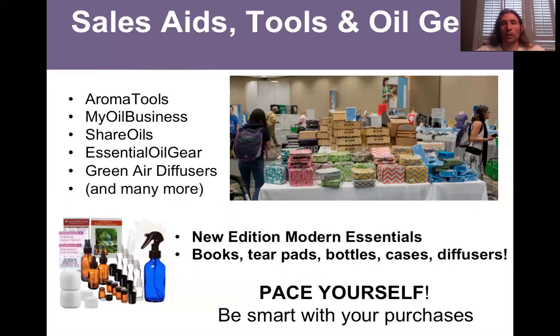So there's lots of other places: Aroma Tools, My Oil Business, Alta Oil Life, Share Oils, Essential Oil Gear, Green Air Diffusers, so much more. There's oil accessories everywhere. The Radisson hotel probably has 25, 30 vendors in it itself. They're calling it the Essential Oil Mall, where all these booths are set up at the Radisson. You've got cases and roller bottles, T-shirts, books. If it has to do with oils, it's going to be there, and it's going to be a good price because it's convention prices.